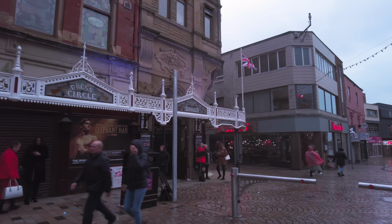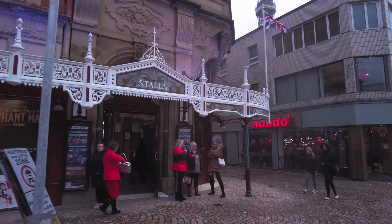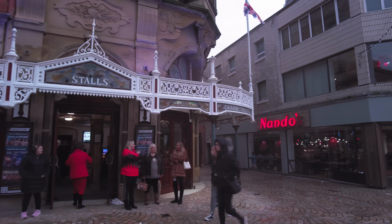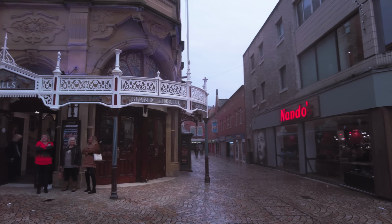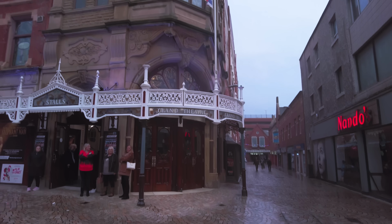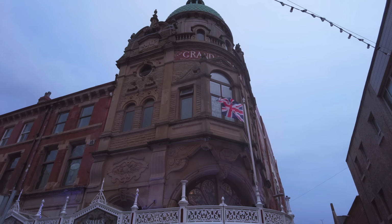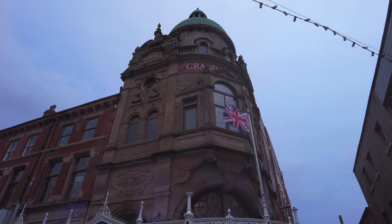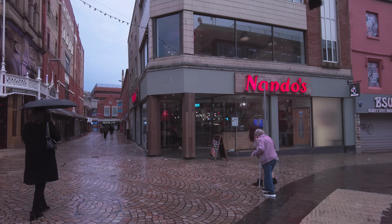Yeah, the Grand Theatre. I've not been in there, you know. At least it's a long time since I have been in the Grand. I'll have to get myself in there, won't I? What do you think, folks? Matcham's masterpiece, there you go. So just the other side of Matcham's masterpiece is Nando's.